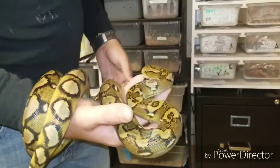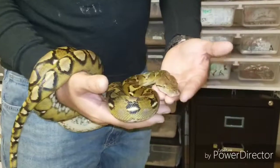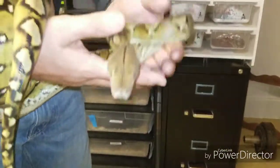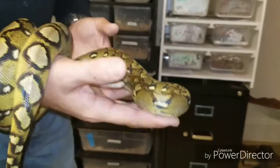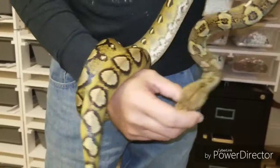I handle these guys a lot. These things have never tried to bite. Both of them are just really, really sweet snakes. Very intelligent. They'll look at you unlike any other snake. Definitely love the retics. So y'all will definitely be kept updated on them.